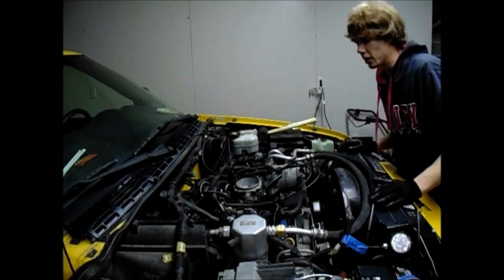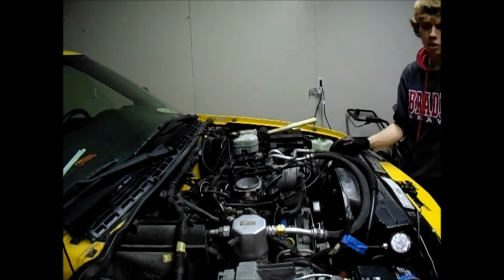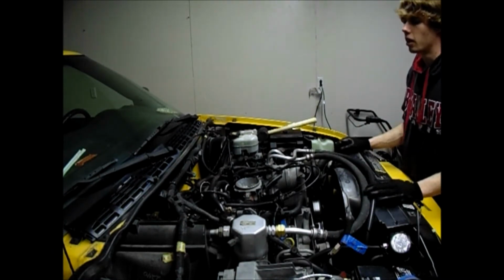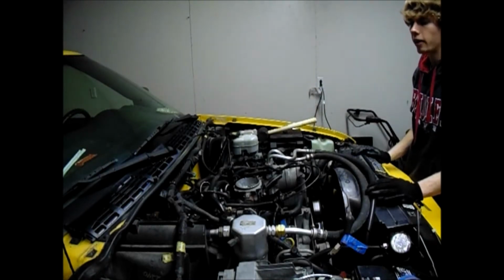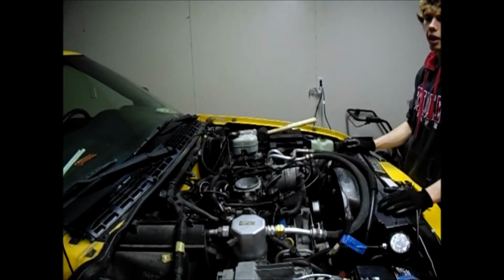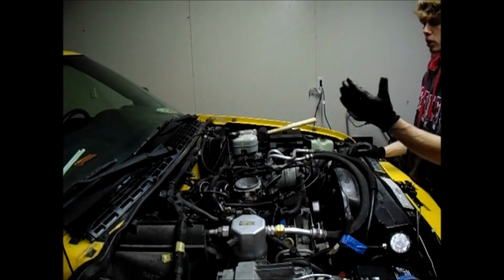For those of you wondering what I just did there, I went ahead and put the truck in neutral. That way, since we don't have a whole lot of working room here, when we actually pick the motor up and are ready to move it out, we're going to push the truck out of the way. We're going to put the engine on an engine stand, and then we'll push the truck back in.